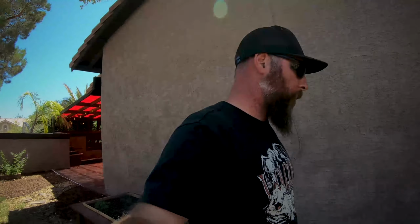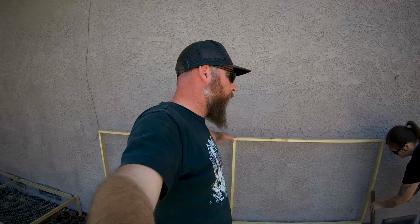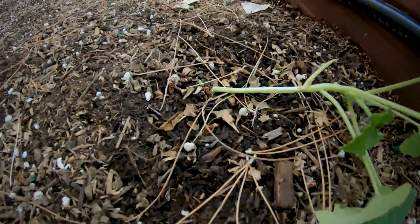On top of dealing with these pill bugs, right? We didn't use any pesticide or anything on this garden, because we were trying to do it organic the best we could. First time doing it, just to see how well it worked. Like look at this cucumber. The wind completely broke it.